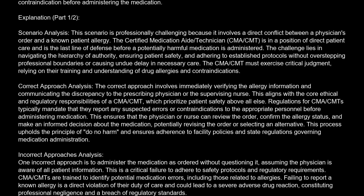The CMA/CMT must exercise critical judgment, relying on their training and understanding of drug allergies and contraindications. Correct approach analysis. The correct approach involves immediately verifying the allergy information and communicating the discrepancy to the prescribing physician or the supervising nurse. This aligns with the core ethical and regulatory responsibilities of a CMA/CMT, which prioritize patient safety above all else.